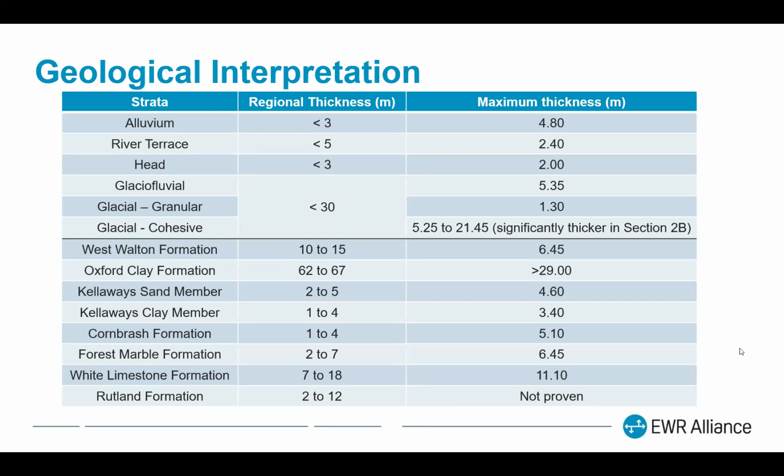One of the key outcomes of the interpretation, which I touched on earlier, was that we did group the Oxford Clay Formation, and this was because of the strata descriptions. It was very difficult to differentiate between varying levels of grey clay, and in the parameters that we were deriving, there wasn't a distinct variability between them. And so for the purposes of what we needed for design, it was deemed suitable that these three members should be grouped together.